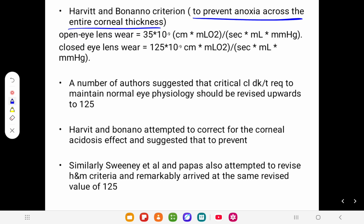Okay, so for that, in open eye conditions, a Dk/t of 35 is needed, and for closed eye condition, a Dk/t of 125 is needed, and 125 with any hydrogel lens. Is it possible? Impossible. So no chance. A number of other authors suggested that the Dk/t required to maintain normal physiology should be raised upward up to 125. So Harvitt and Bonanno attempt to correct the corneal acidosis effect and suggested to prevent it.